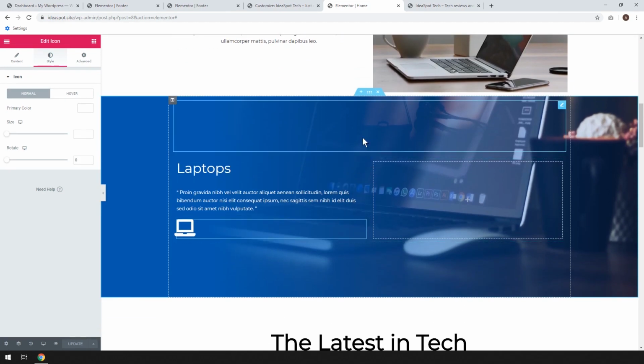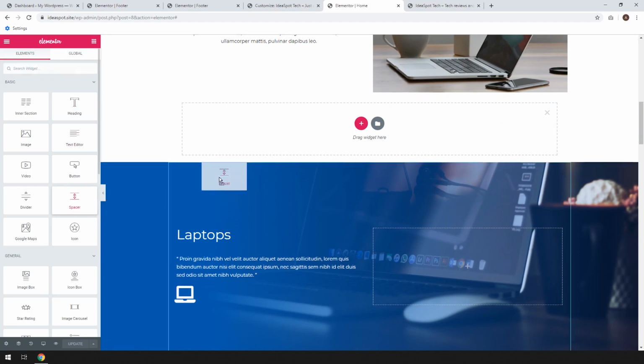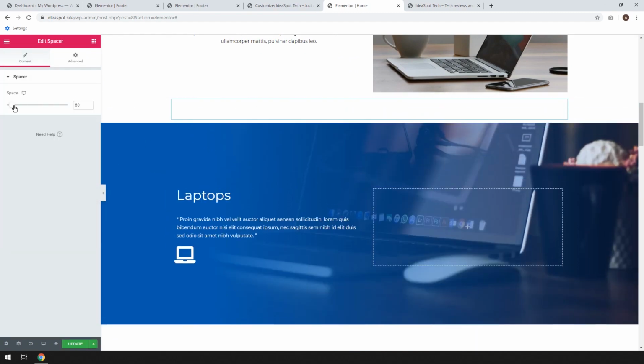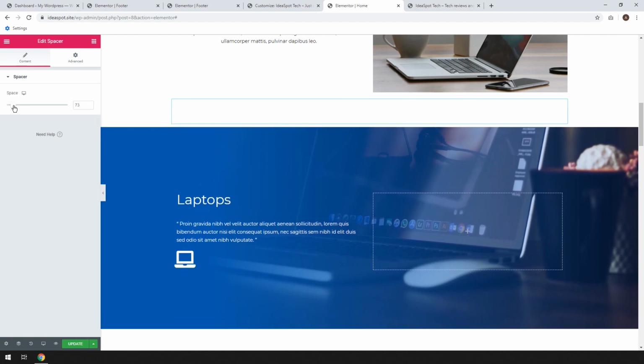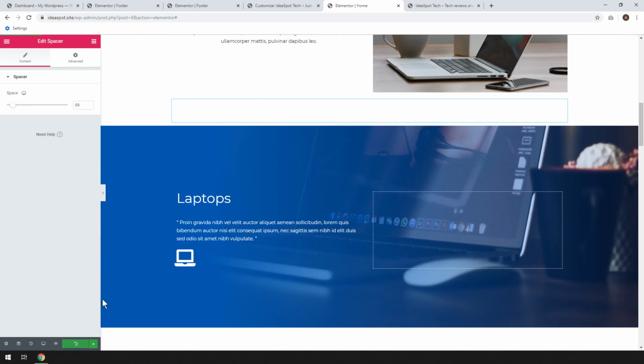The only thing I didn't really like was maybe a little bit more white space up there would be nice. I'm going to repeat that white space process by dragging a section based on a spacer element there. And there we can get that white space how we like it. That looks about right. So click update.